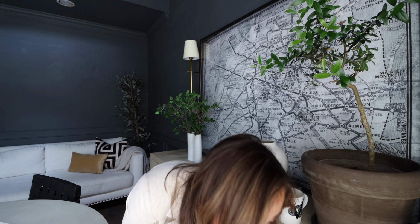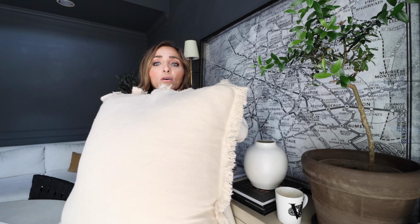Amazon also has these really pretty linen ones and they also come in neutrals. They have the really nice fringing on them and they are gorgeous. I think, again, neutrals really work, but if you want to add a little pop of color into your space, these all come in other colors as well.